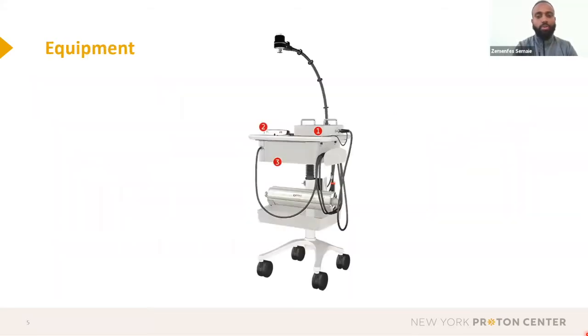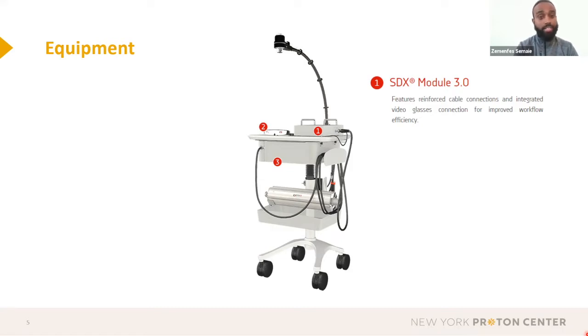All right, now we're going to go over the different SDX components of the actual device. As you can see in that picture, that's the whole SDX device. Number one is indicating the SDX apparatus. If we look at the top part, that's where the patient is breathing into. So that takes in the breath.